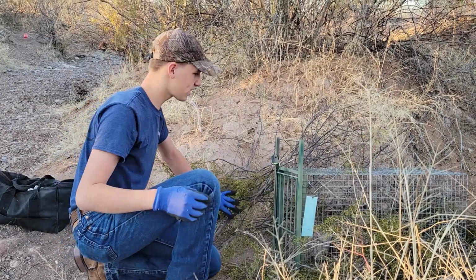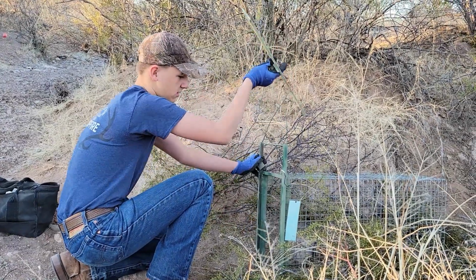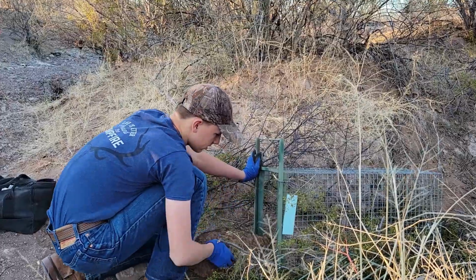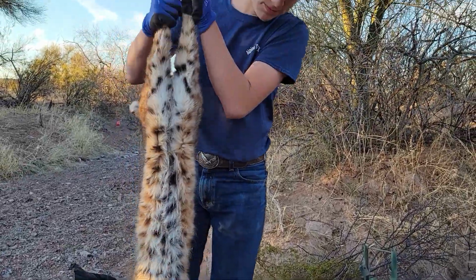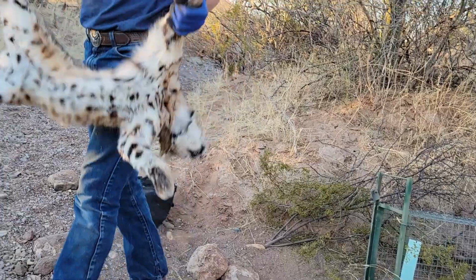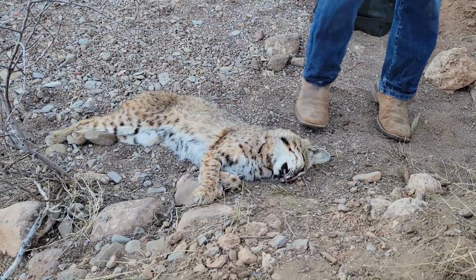So we got the cat dispatched. Really, absolutely gorgeous cat. And excited here to see what it's like. Very beautiful belly. Look at that. That's just a gorgeous cat right here. It's actually a good sized cat too. So we're gonna go ahead and get the set remade, and we'll see you then.